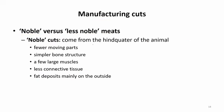The noble cuts normally come from the hind quarter of the animal, the behind part of the body, and normally from the fewer moving parts of the body. If the animal uses muscle for moving or running too much, then those muscles will be tough, not tender, not soft. Okay, tender is soft, mềm đó. So if the muscles are not used a lot for moving, then the muscle will be very tender, very good to eat.